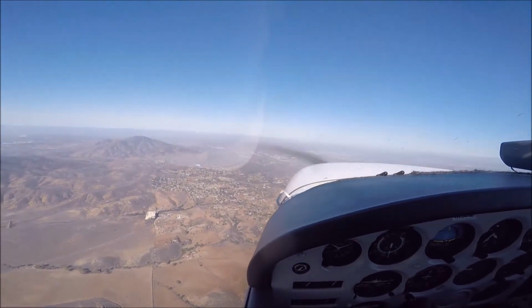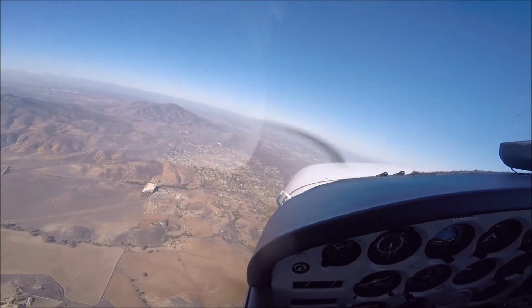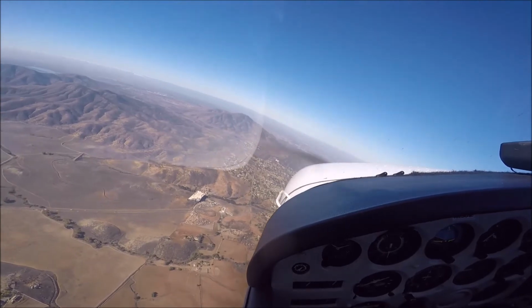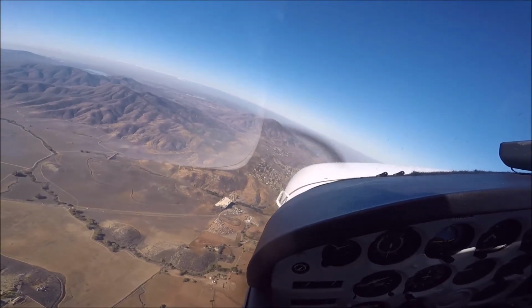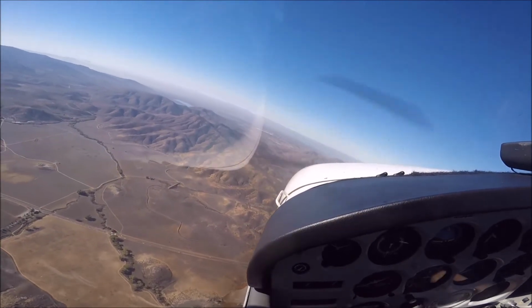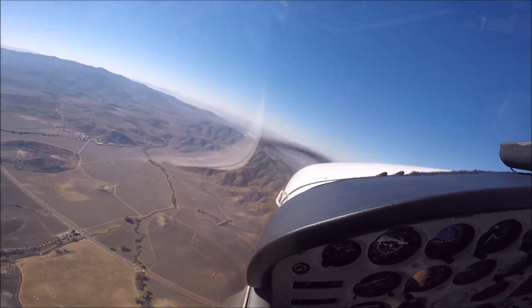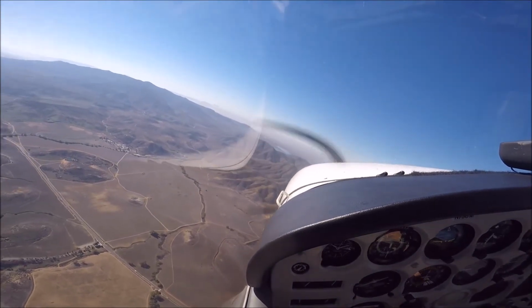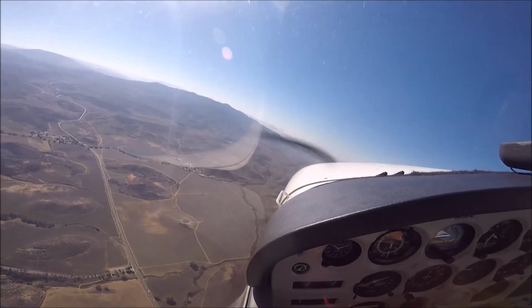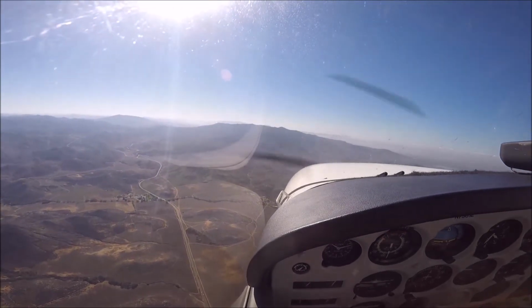We'll look back real quick. Make sure no one's there. Haven't heard anyone on frequency, but we've had people fly through here before. I'm sure there's people in these nice big houses who just love us flying in circles over their home. Alright, so that peak up there will be the starting point. That peak puts us about 160.